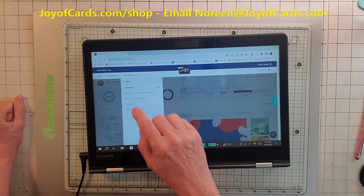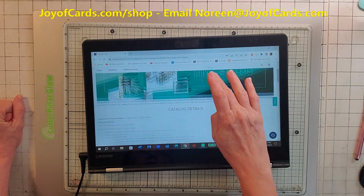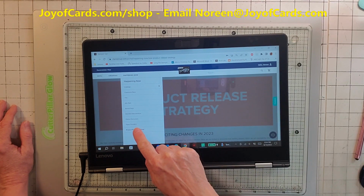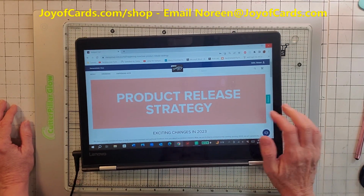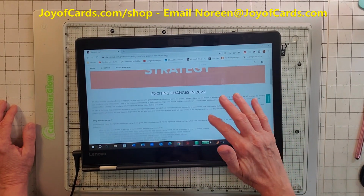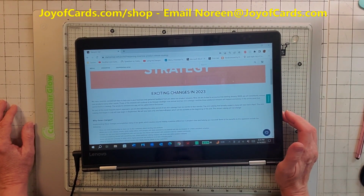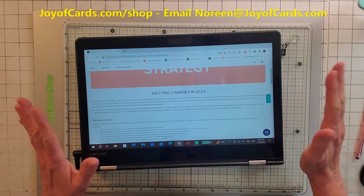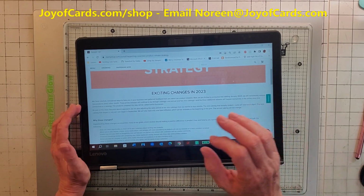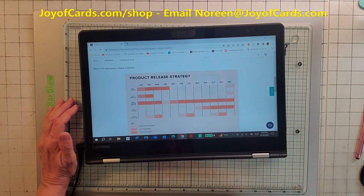So we've got a September to December mini catalog, and they've changed the catalogs around quite a bit. But if you go to Happening Now and go all the way to the bottom to Product Release Strategy, and I'm talking to demonstrators, but now I'm also talking to customers, so you know what's going on. There are total changes in 2023 when it comes to those catalogs. And basically they're saying that they're thrilled to announce that starting in January, we will consistently release new products every other month. And what that breaks down to is basically this.